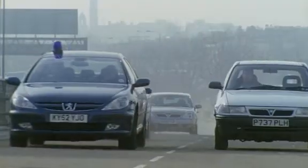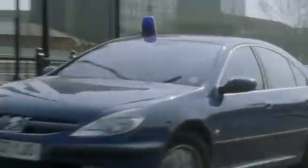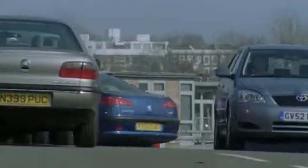Come on, move it! Shit! Reverse! Get back!